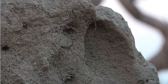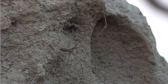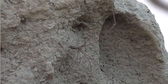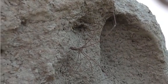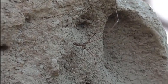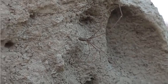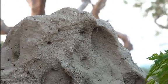And you can see that she used those long spindly legs of hers to stay out of reach, and then she basically drops onto a termite, bites it on top of its head, puts her poison into it, which immobilizes that termite. Then she lifts herself up off the ground with that termite so that the soldier termites don't bite her.